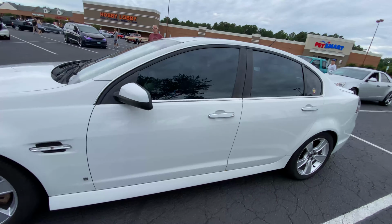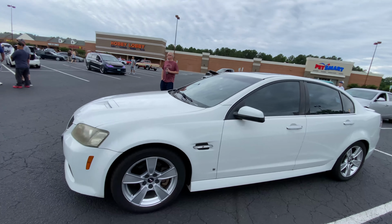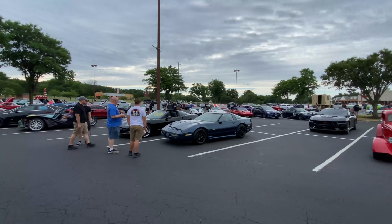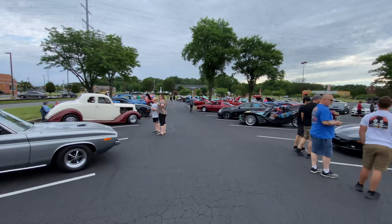Cars and Coffee Sunday, Hobby Lobby, California, Maryland. Let's take a look around. Pretty good turnout.